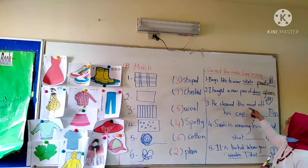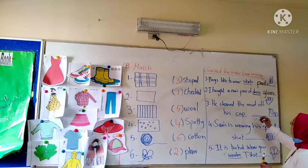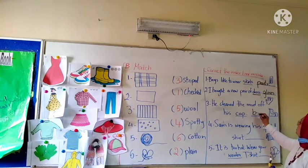He cleaned the mud off his cap. What do we have here in the picture? Boots. So of course the mud is on his boots, not on his cap. So here, instead of the word cap, we write boots.